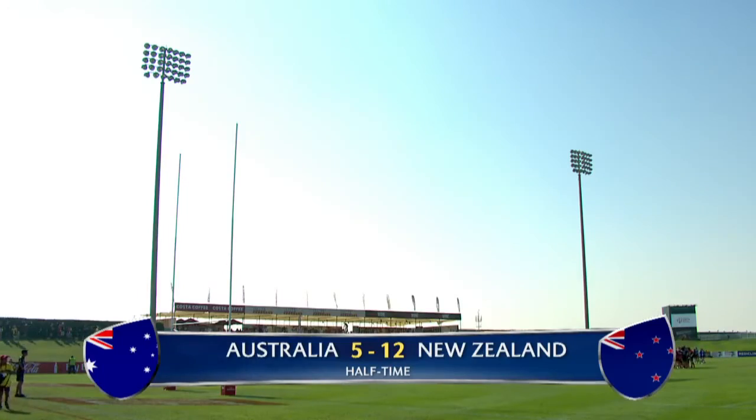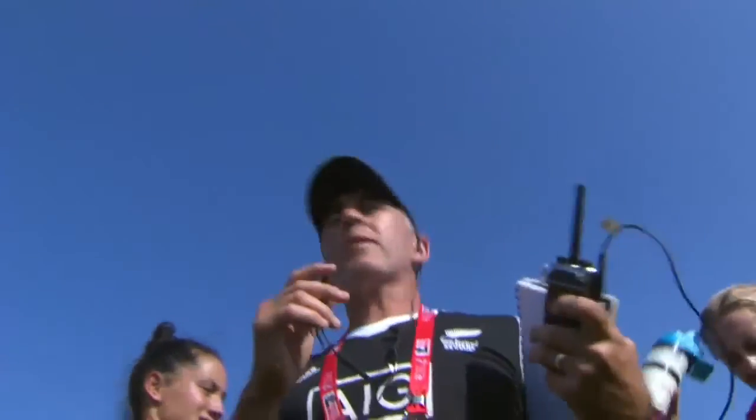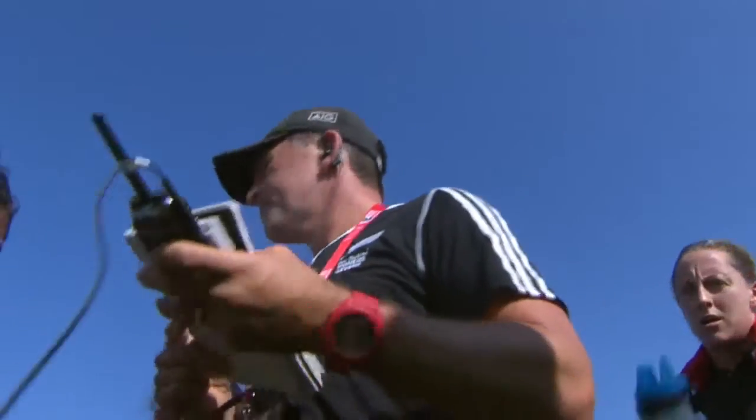So let's make some noise for our two teams on pitch 2, New Zealand and Australia. All to play for. This is the Emirates Airline Dubai Rugby Sevens. It's coming up to 10 o'clock.